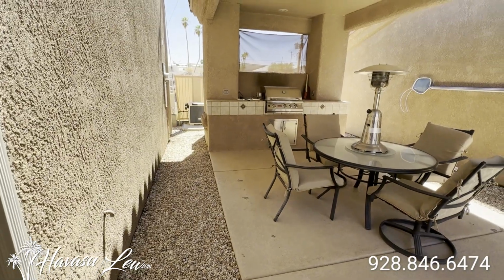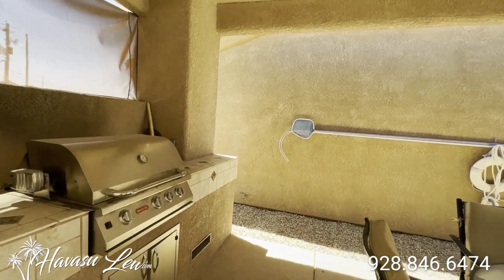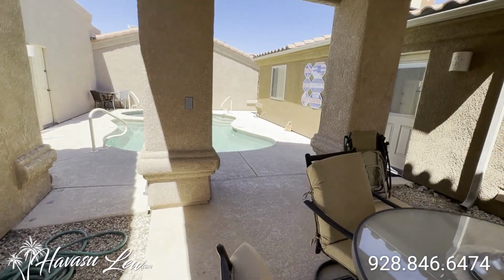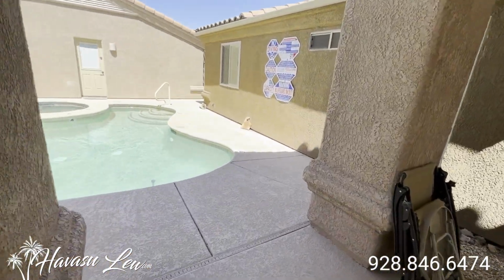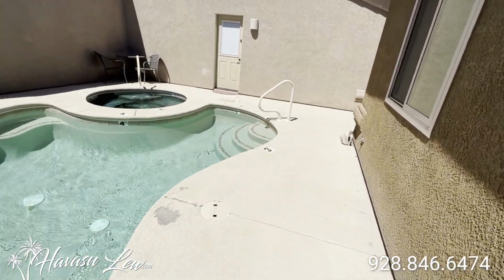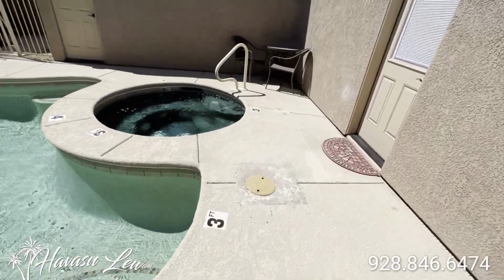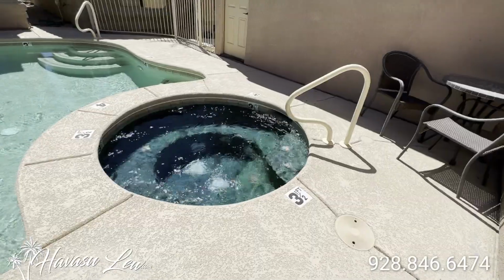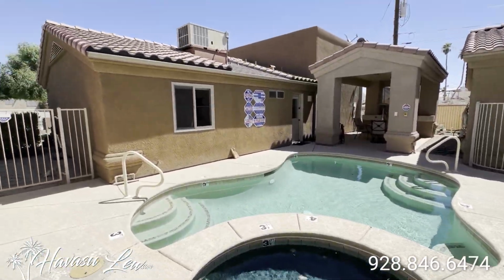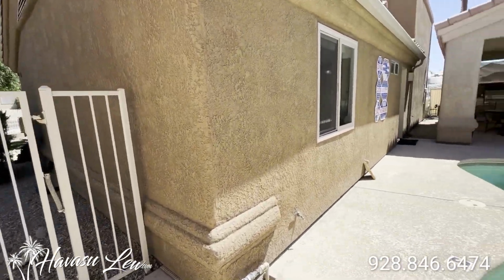So off your indoor laundry area, you have a little common area barbecue setup that's covered. And of course your pool and spa. Nothing major, but it's pretty cool to have a pool and spa. Here's our little ingress egress to that front courtyard common area.